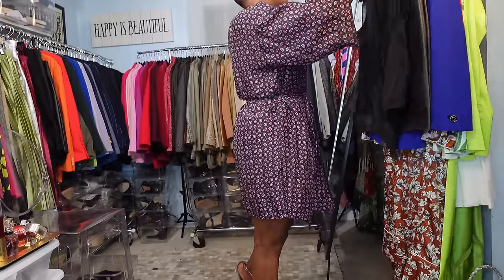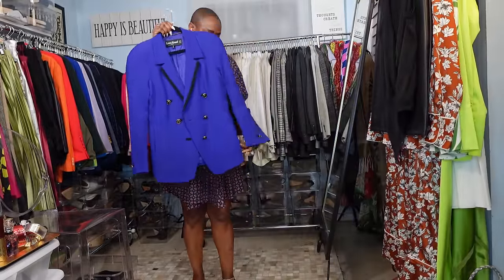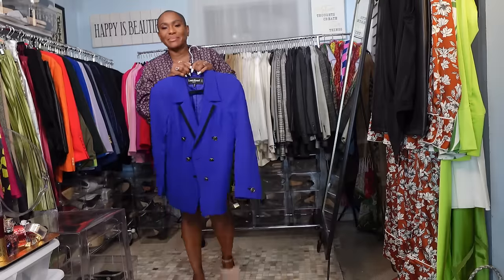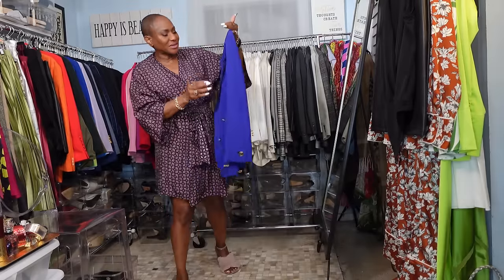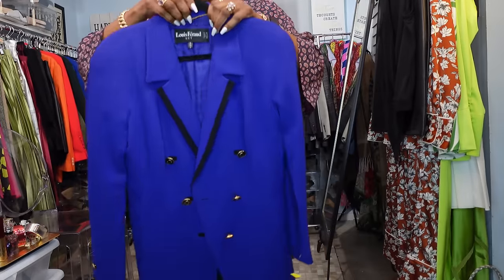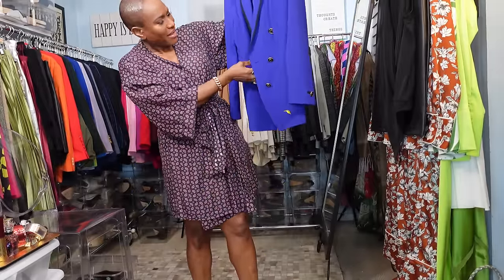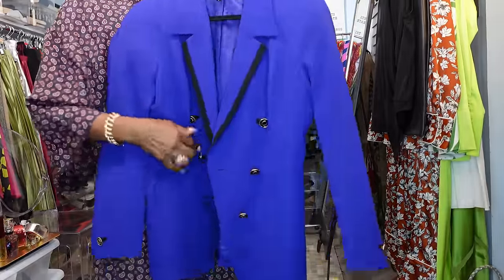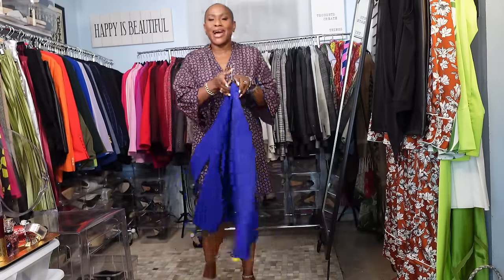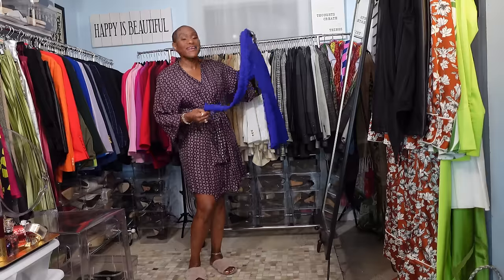I'm going to show you the blazer that I will be wearing with the outfit first. This blazer, as you can see, it still has the tag on it. And I thrifted this blazer from Labels consignment shop. I love this blazer. It's a Louis Feraud blazer. I love the color, the black piping. Look at this button. This is a vintage blazer. Look at the buttons. I love this blazer. I've had this blazer in my closet for a while, not worn it.